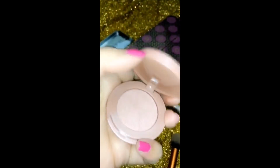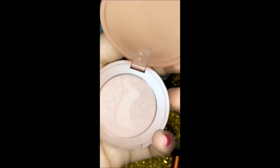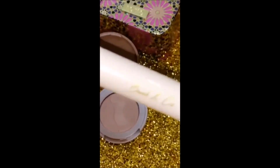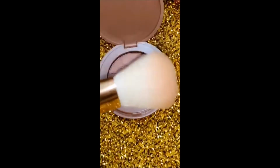Now we're gonna move on to the blush, and as I told you guys earlier, I'm gonna be using this Tarte Amazonian Clay blush in the shade Party, and I'll be using this blush brush by Brush & Co. Take the blush and then blend it. I did this side already, now I'm doing this side.